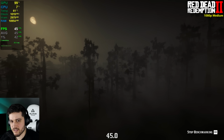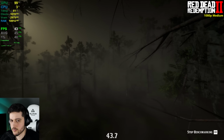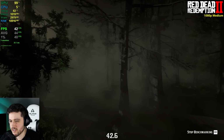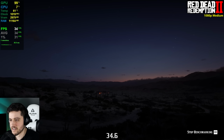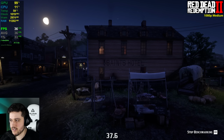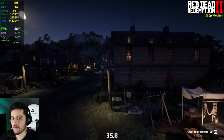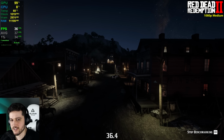And over in a forest at night, as you can see, it's getting 40s, quite a bit higher than what we were experiencing during the gameplay, actually, in a similar area. Middle of nowhere, it actually is more intensive than the other forest scene. Valentine, not too sure, but it's a semi-demanding area here in Red Dead 2. It's getting pretty okay FPS as well.